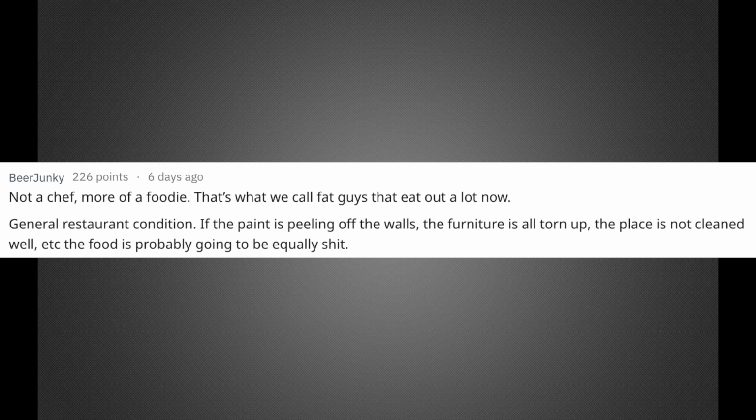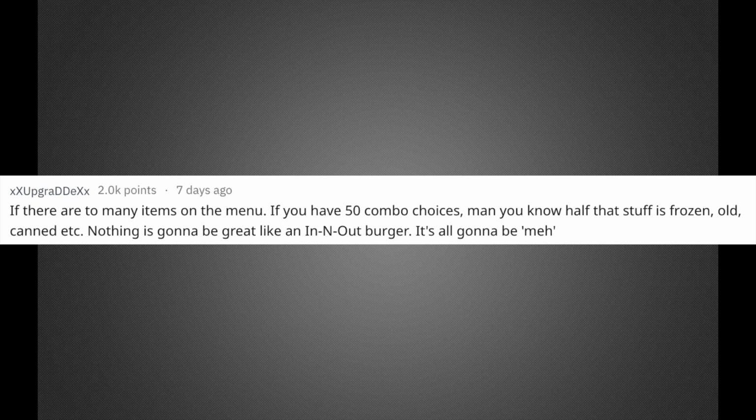General restaurant condition. If the paint is peeling off the walls, the furniture is all torn up, the place is not cleaned well, etc., the food is probably going to be equally bad. If there are too many items on the menu, if you have 50 combo choices, man, you know half that stuff is frozen, old, canned, etc. Nothing is gonna be great like an In-N-Out burger. It's all gonna be meh.